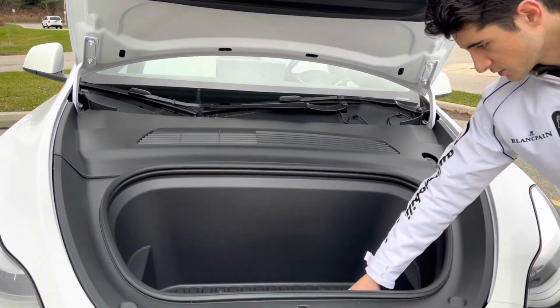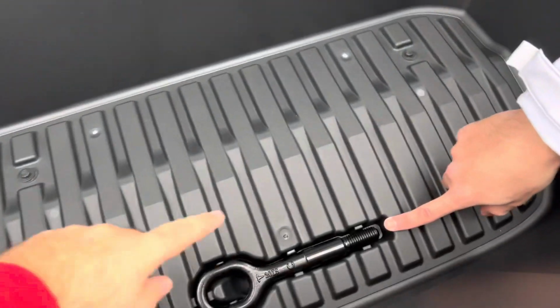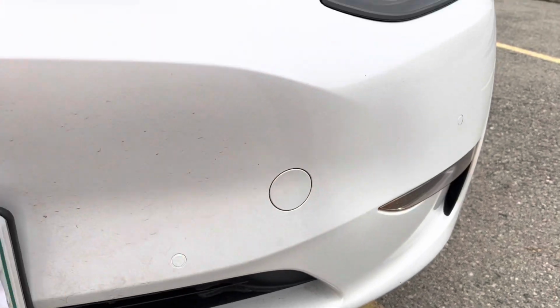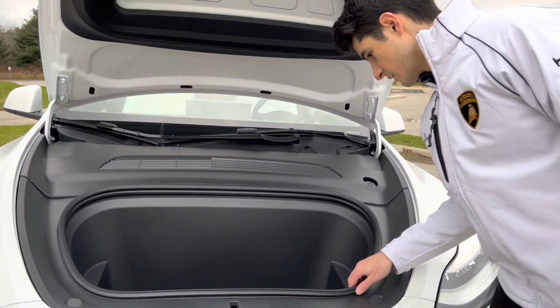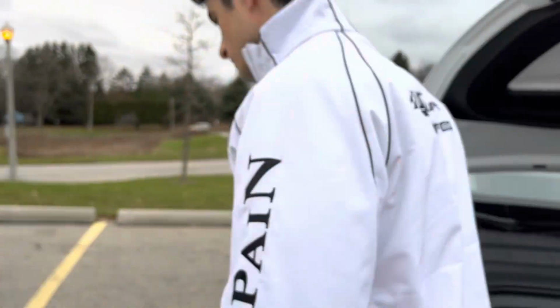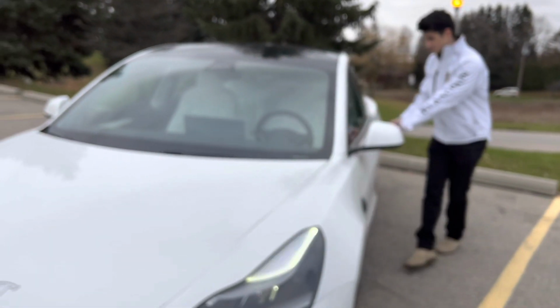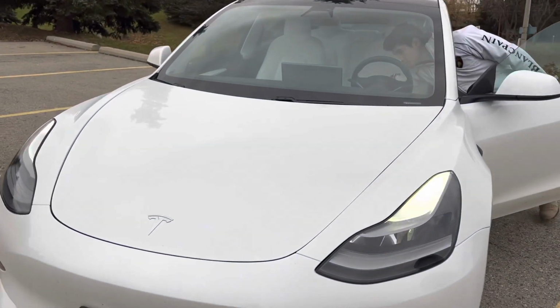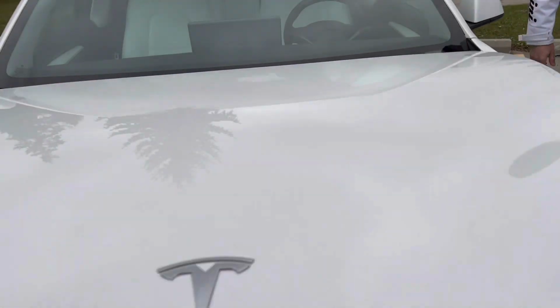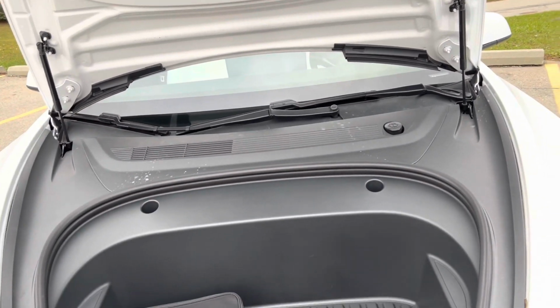Over here you have a tow hook in case of emergency. This tow hook attaches right here, so you pop this cap right off. And then there's also a little illumination light here. I'm pretty sure they're the same size. It should be, actually no. The Y is a little bit deeper.